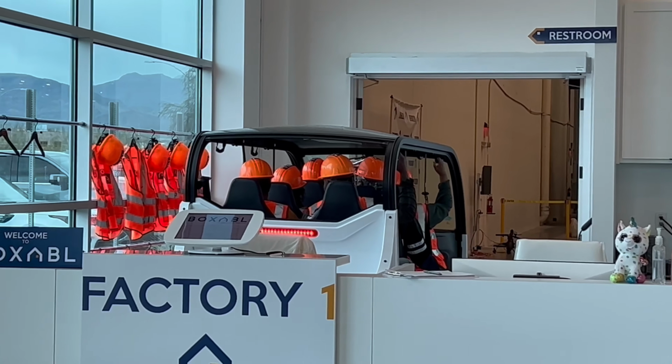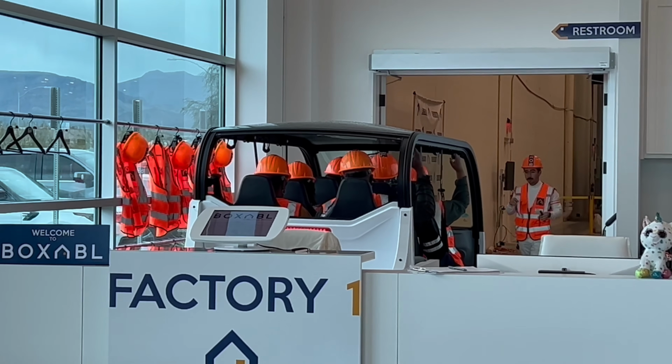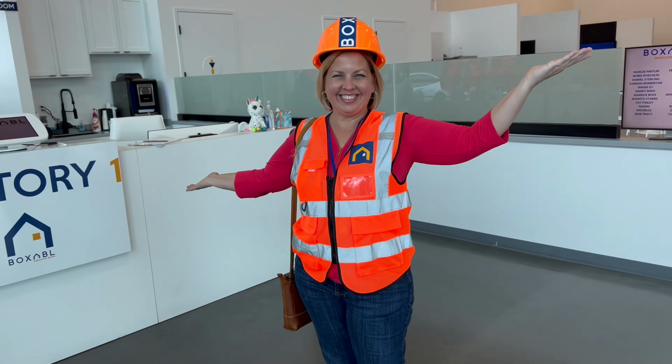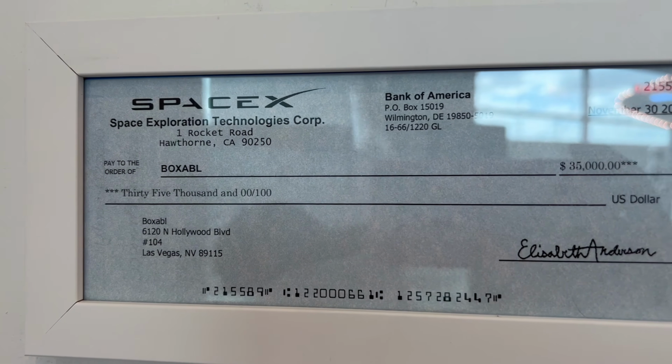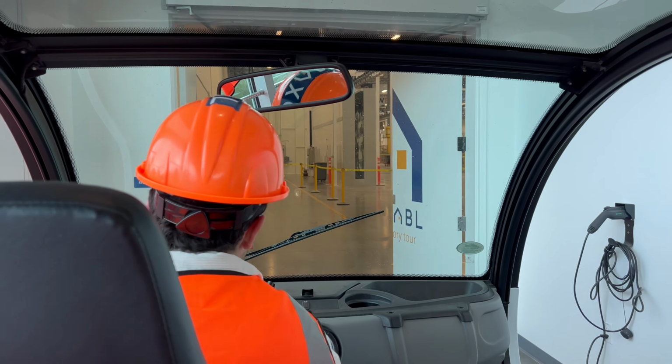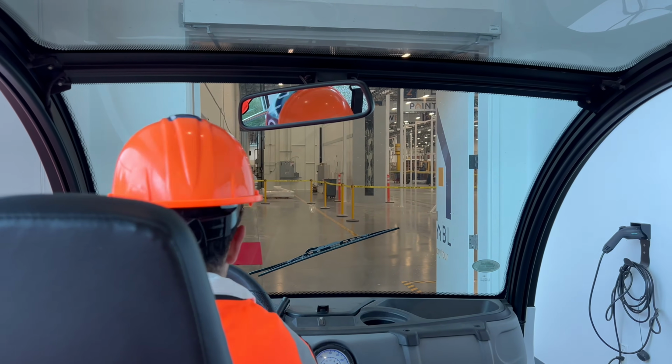So when you do a tour, you're going to be using these electric vehicles through the production facility. You get a VIP badge, put on a hard hat and a safety vest. Be sure to see the SpaceX check that is on the wall. Then you are going to be hopping on board your vehicle for a 1-hour tour.